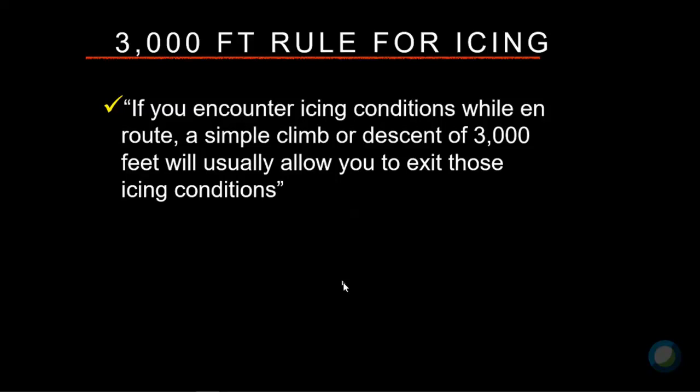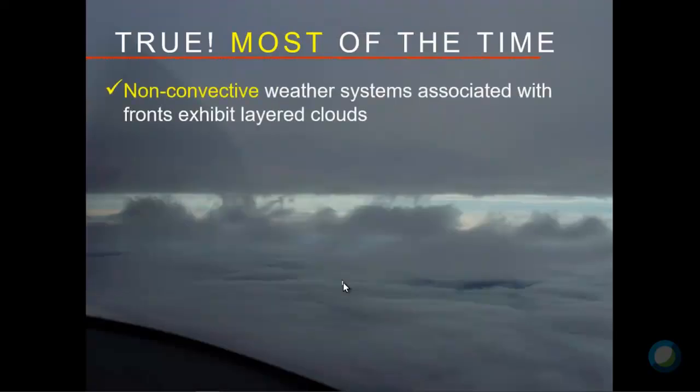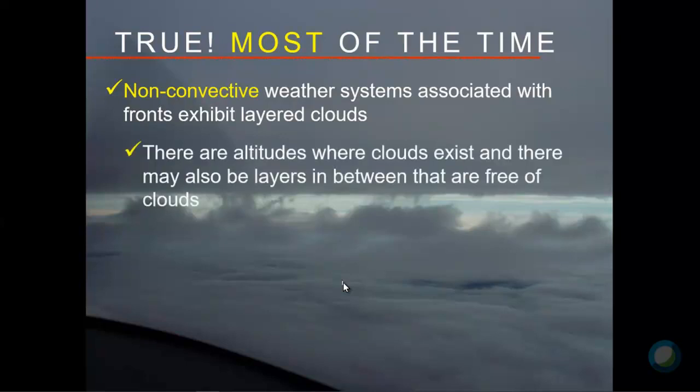And I'm a little bit skeptical of any kind of rules of thumb, especially with icing. So I thought, maybe there's something to this. So I didn't want to completely dismiss it. So I took a look at it, and it turns out that it actually is quite true. So in non-convective weather systems, so we're not talking about these deep cumulative warm cloud kind of systems, usually we're dealing with nimbostratus, which are highly layered. And so there are altitudes between these cloud layers where there's clear air, essentially no clouds at all.